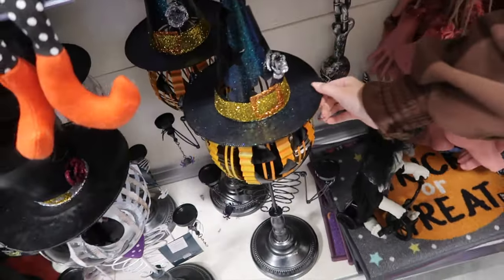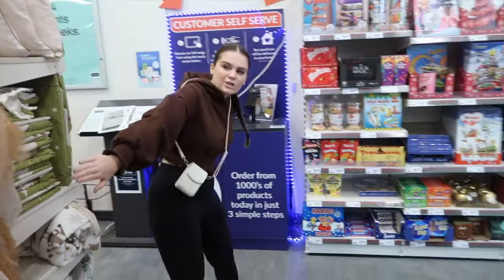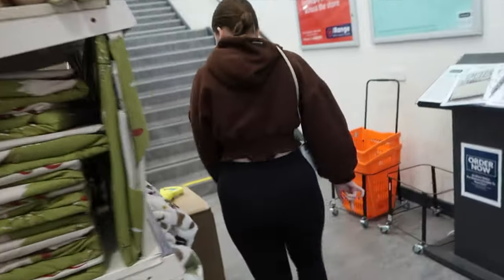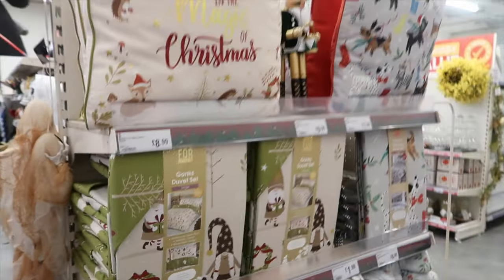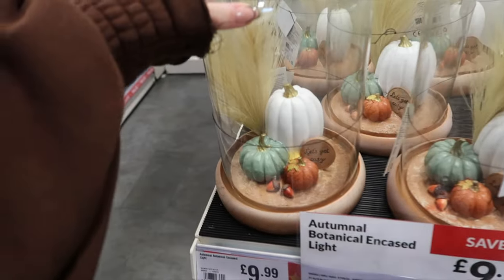What's this? Just like a candle holder or something. It's got different stuff to be fair. Don't look, this is Christmas. We're showing it. Nutcracker. Okay, so that was the Halloween section. This is the autumnal bits now, which I find cuter to be fair.